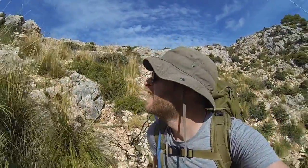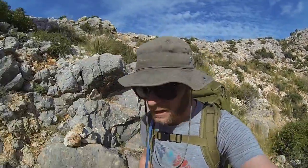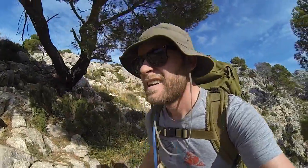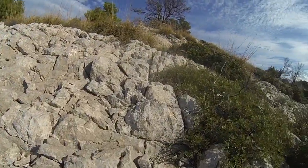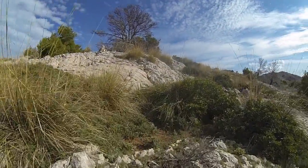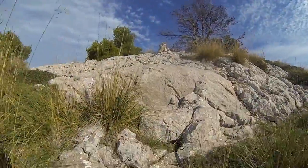They predicted 18 to 19 today, but against these rocks with no wind and the full sun, jeez, it was a lot more than that. A lot more. Whew. This is hard work. But look at the view again. This stuff is brutal. There's no markings, just cairns every now and again, such as that one up there.